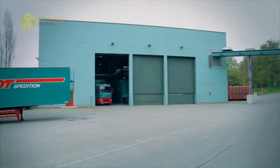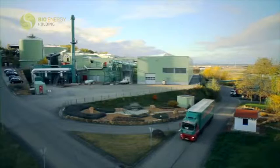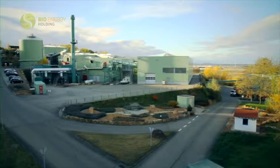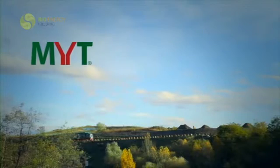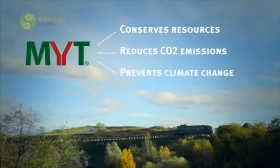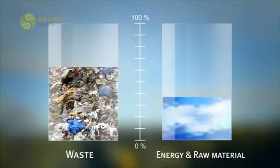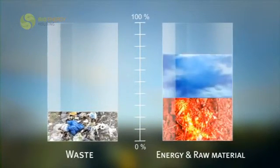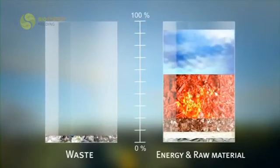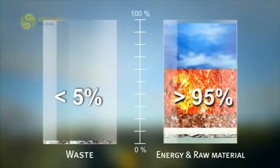Economically utilizable raw materials and high-quality energy sources have been obtained from waste material. In industrial processes, this can be used to replace fossil fuels like coal and crude oil, for example. This conserves resources and reduces carbon dioxide emissions, which is good news for the environment. The products created by the MYT process illustrate clearly the great potential that exists to create energy and raw materials from household waste with minimum impact on the environment. This means that only small amounts of waste will have to be burned in incinerators.